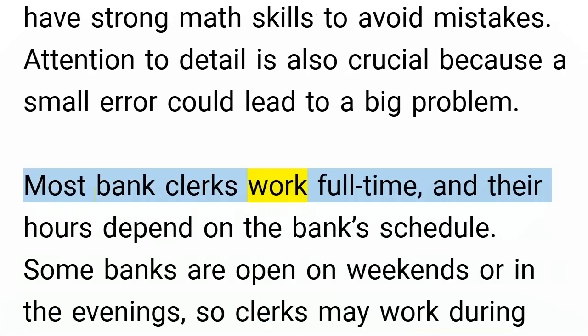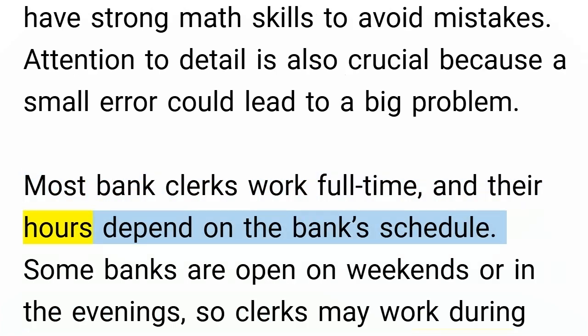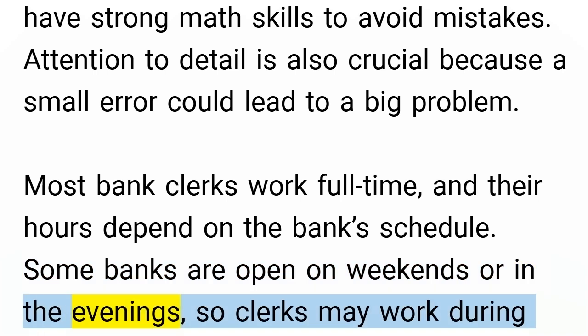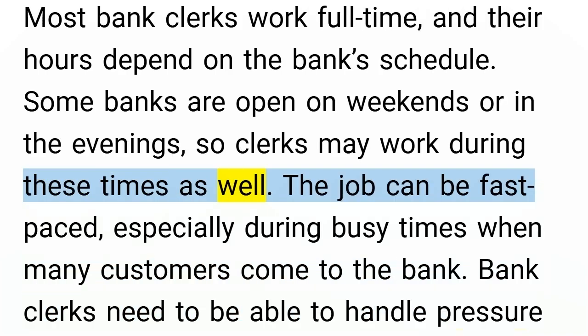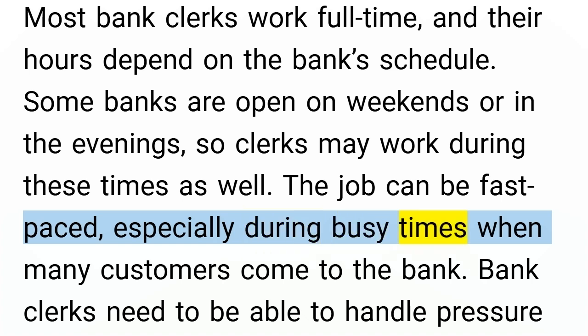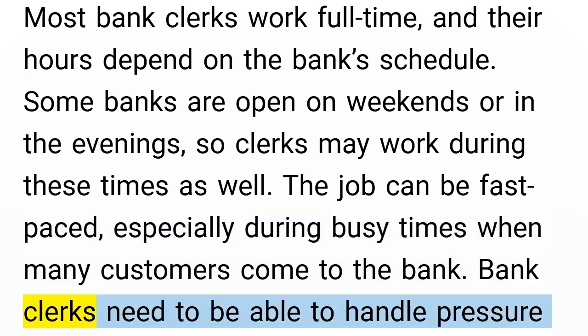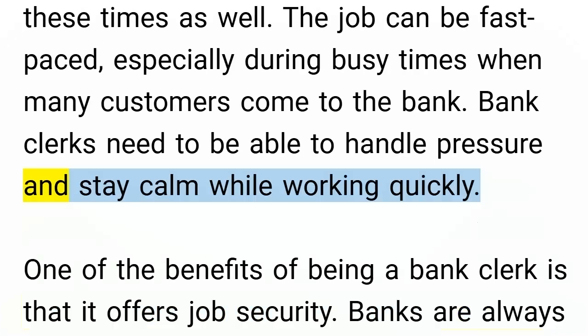Most bank clerks work full-time, and their hours depend on the bank schedule. Some banks are open on weekends or in the evenings, so clerks may work during these times as well. The job can be fast-paced, especially during busy times when many customers come to the bank. Bank clerks need to be able to handle pressure and stay calm while working quickly.